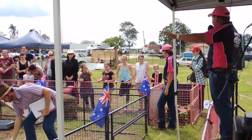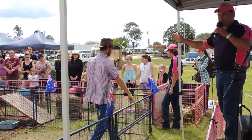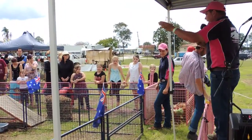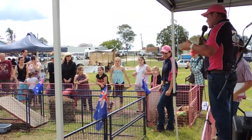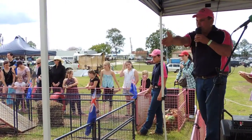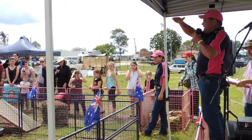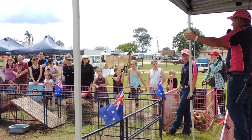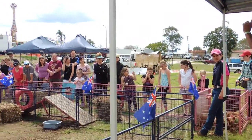Now, what we do with each and every race, we move the finish. Much different to horse racing or the dish lickers. The finish line changes with every race. So we might put it up on top of the bales, we might hide it over in this corner, over that way, and then as the day goes on, we make it harder and harder for them to find. But pigs have got a pretty good snout, so they'll find it.